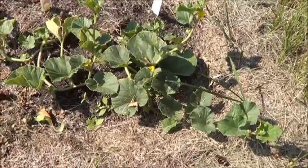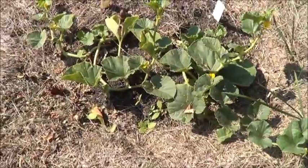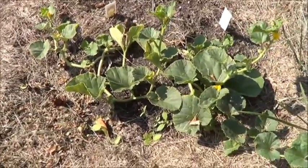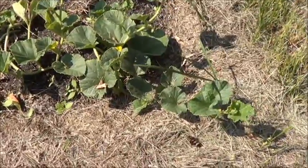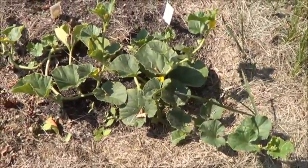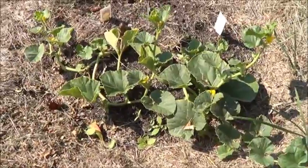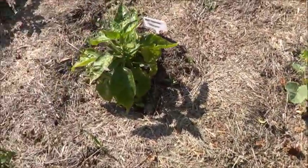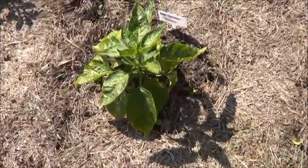Starting in this bed, we've got those so-called early cantaloupes, which have a lot of little flowers on them, and the leaves look like the plant is doing a little bit better than it has in the past couple of weeks. I don't see any fruit starts yet, but I'm hopeful. Very, very hopeful.